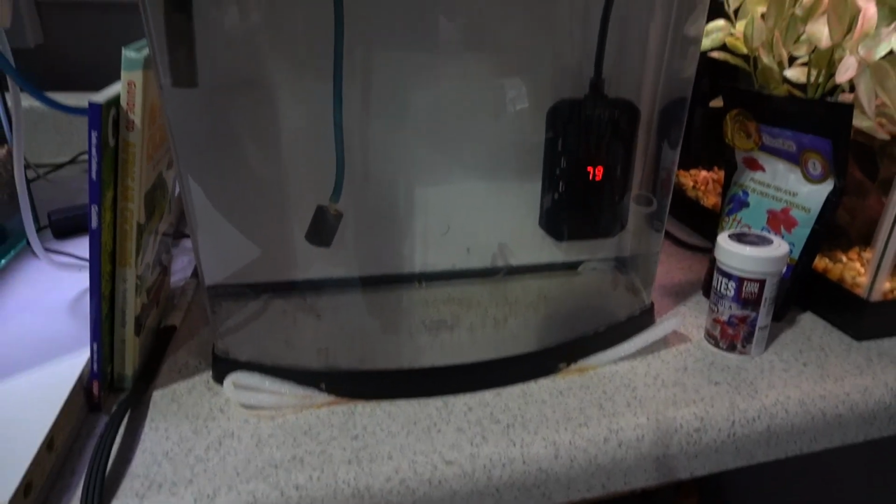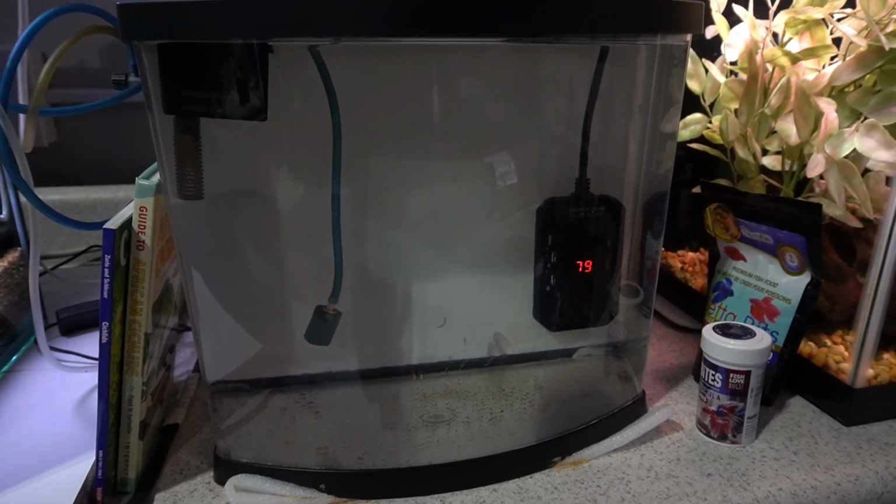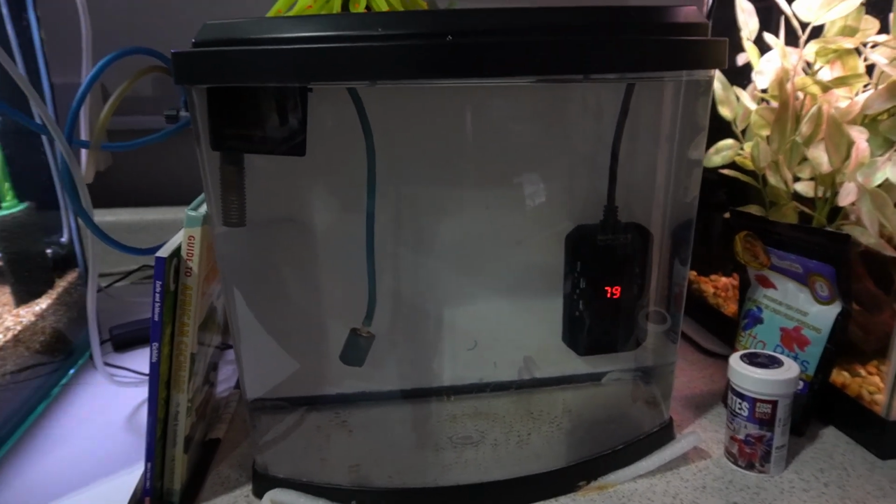This tank is empty, and it's available as a hospital or a quarantine tank if I pick up some fish.